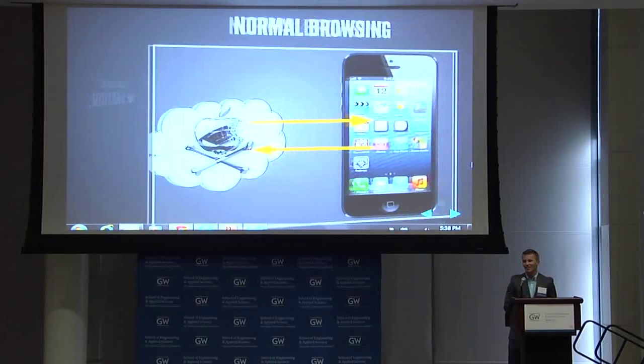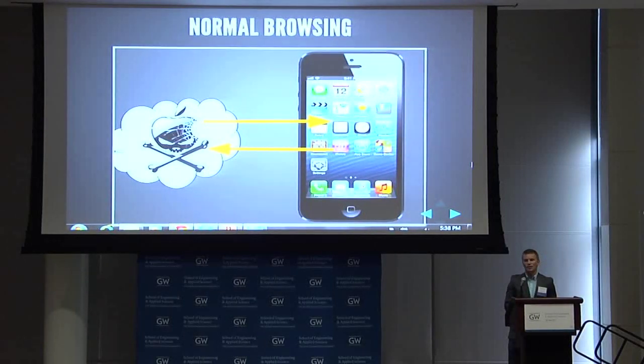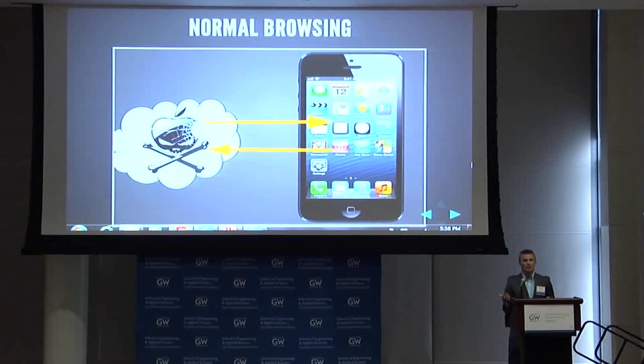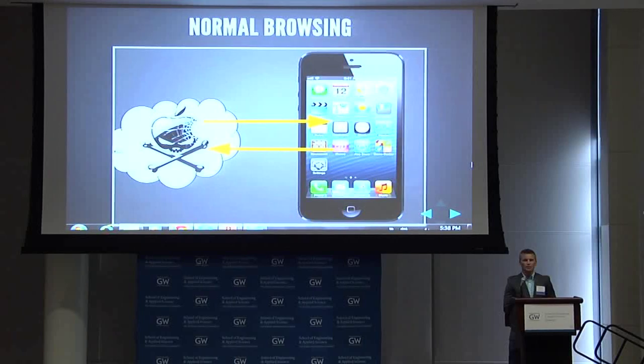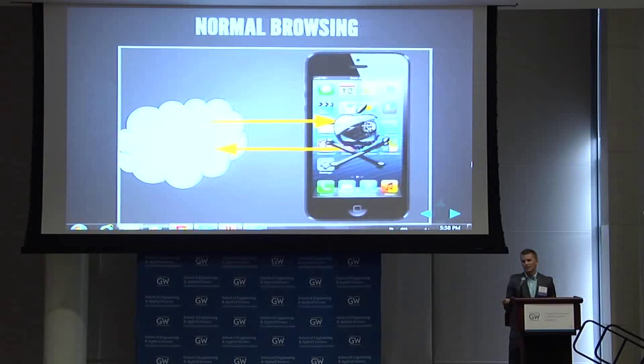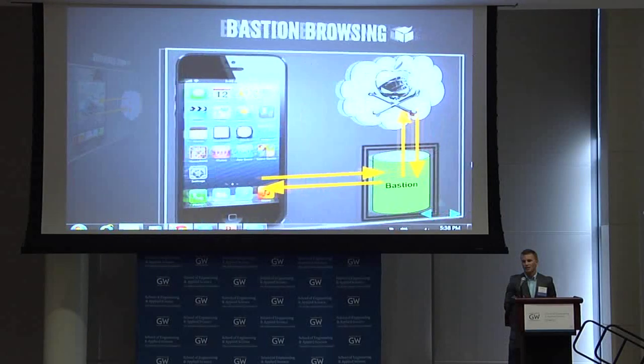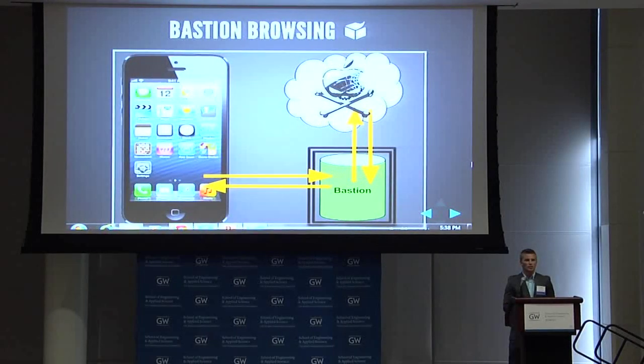It's Bastion. Now, like I was saying, normal browsing, all of your rendering is done on the device. This means that when that little JavaScript code happened and Zeus got downloaded onto your phone, well, it ends up on the device because that's where all of your computation is happening. Bastion changes up this architecture a little bit.